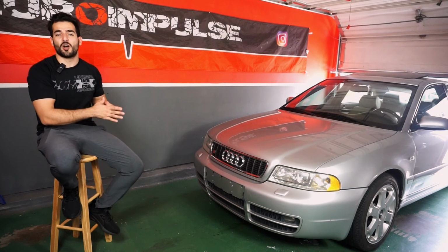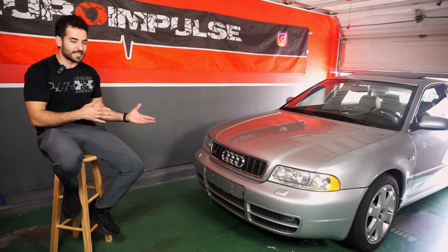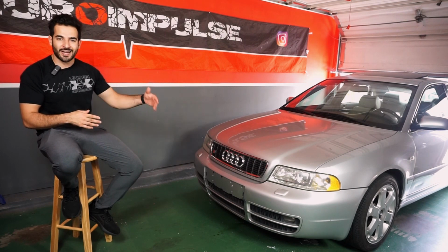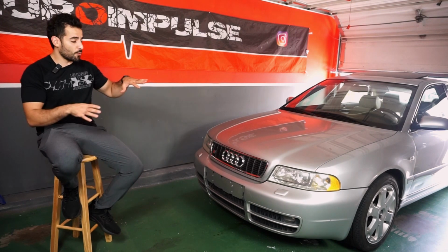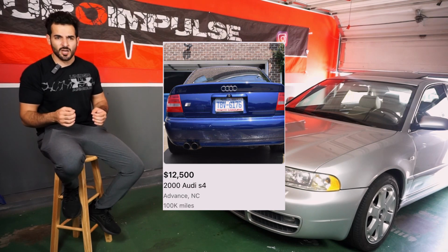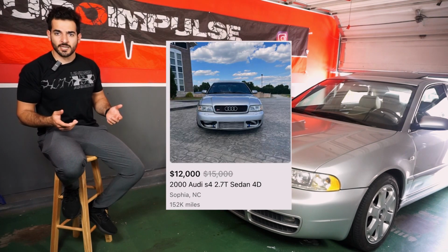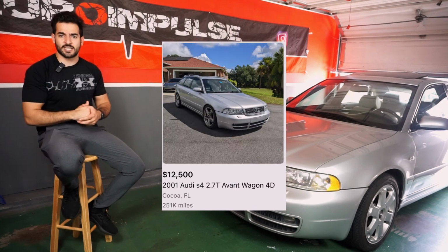Now let's talk about the car market, about this car for a second. Bro, I used to literally buy these in college from salvage auctions with some minor front end damage for no more than $2,000. And check it out, with around 100,000 miles, these things in clean condition are going for like 12, 13 grand. Seriously, you can't even find a piece of shit B5 S4 right now for less than like $5,000.